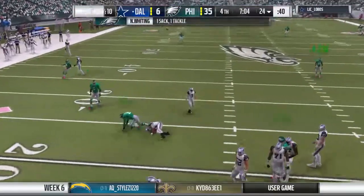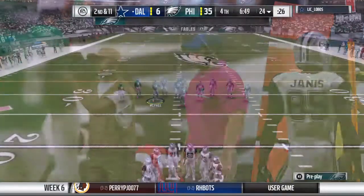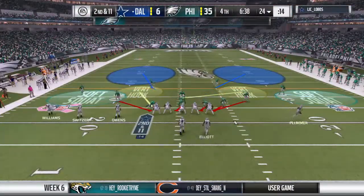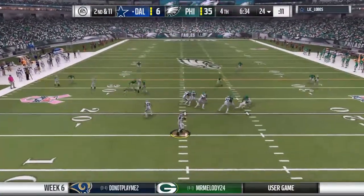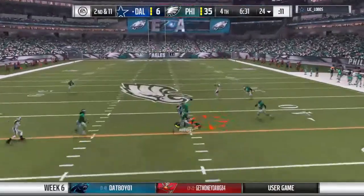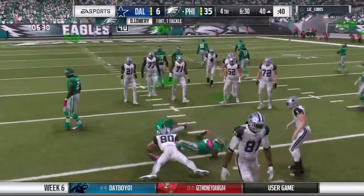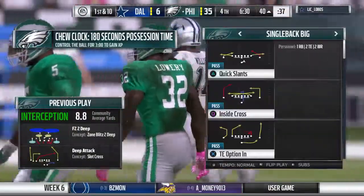Eagle pressure, too much this time. Down he goes. He couldn't get rid of it. He winds up losing a yard. It's second down. Second down, Prescott. Oh, a ball batted in the air, and now it's intercepted. A great read, and it's picked off. And they are going to set up shop at the 40-yard line.